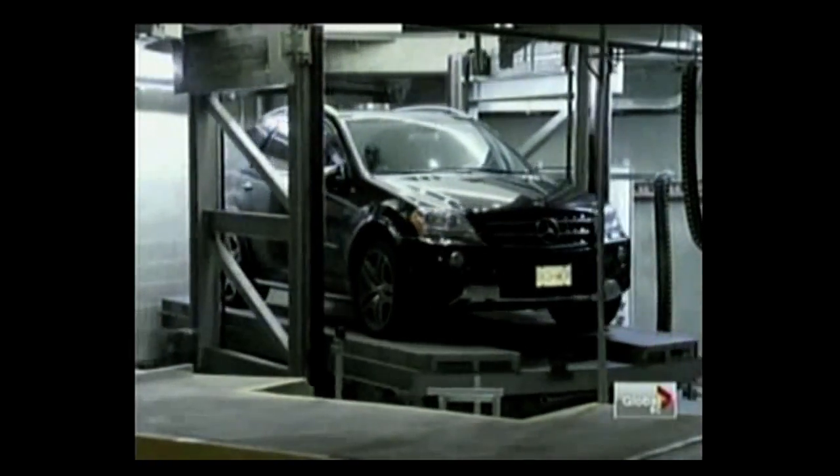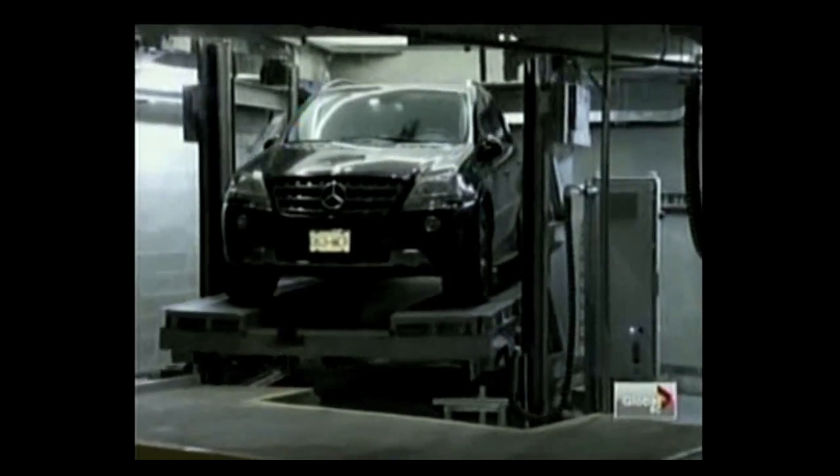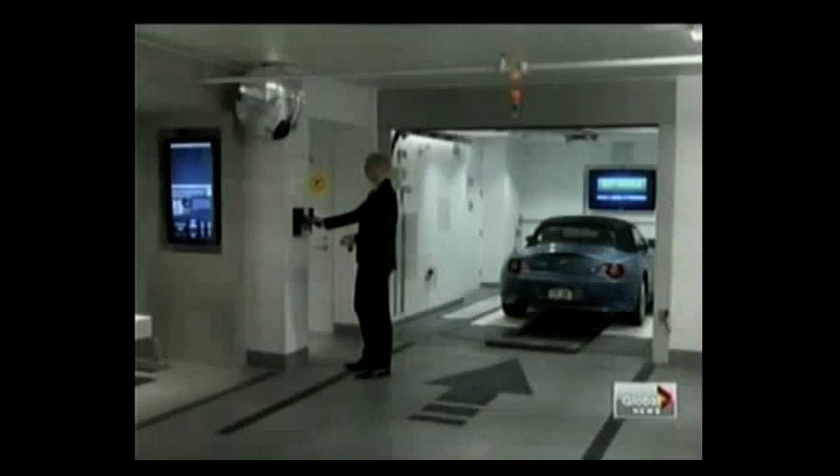But what if the robotics break down or there are delays waiting for other vehicles? If it were to break down, we have a 24-hour call-out team on call. We have a replacement part for every single piece in the system that we purchased on behalf of the owners here. We have that housed in a storage container in our warehouse here in Vancouver.